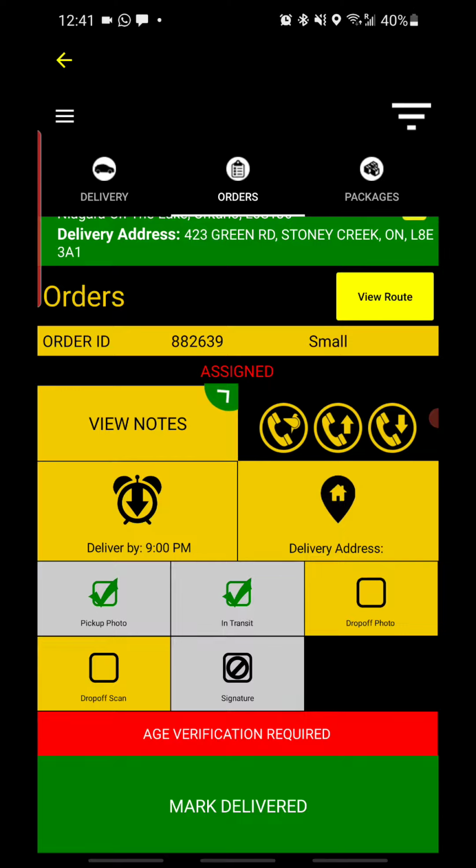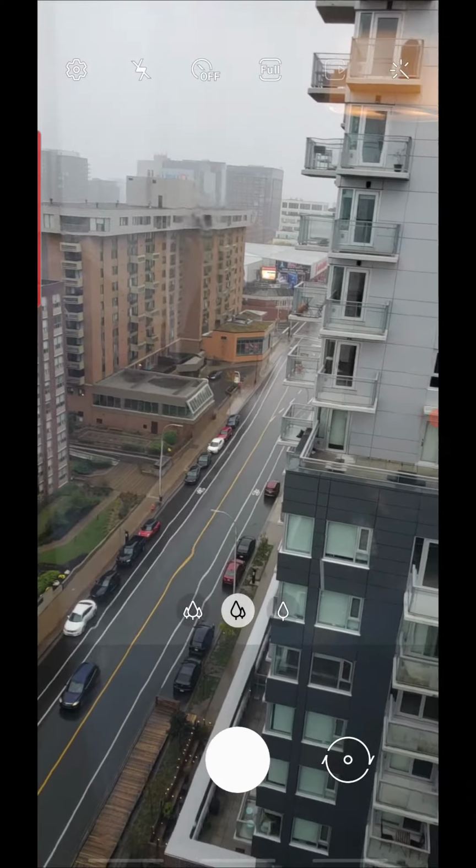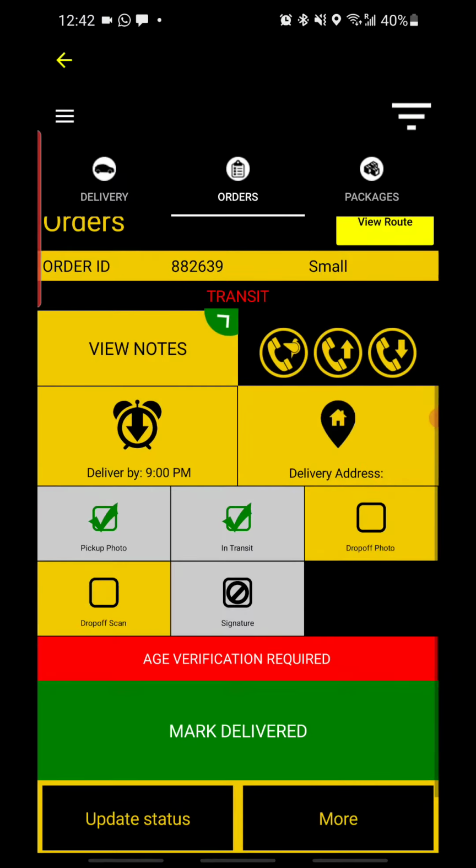One to show the house number or the building number, basically anything that can be used to identify if the delivery was made at the right address. And second picture to identify where the package was left. I will just take a random picture for the training and hit OK.